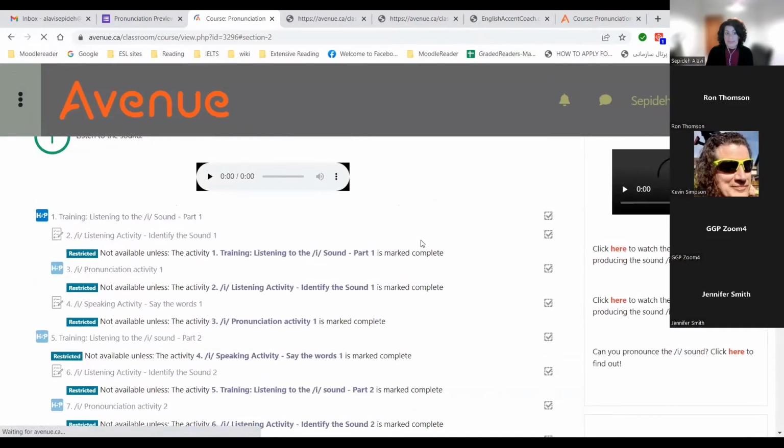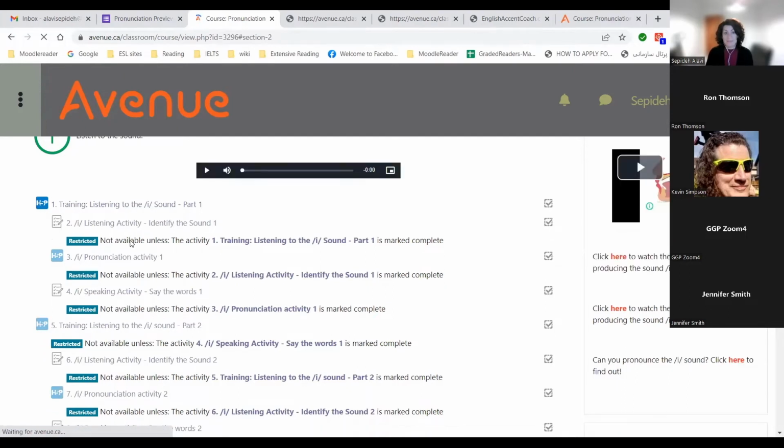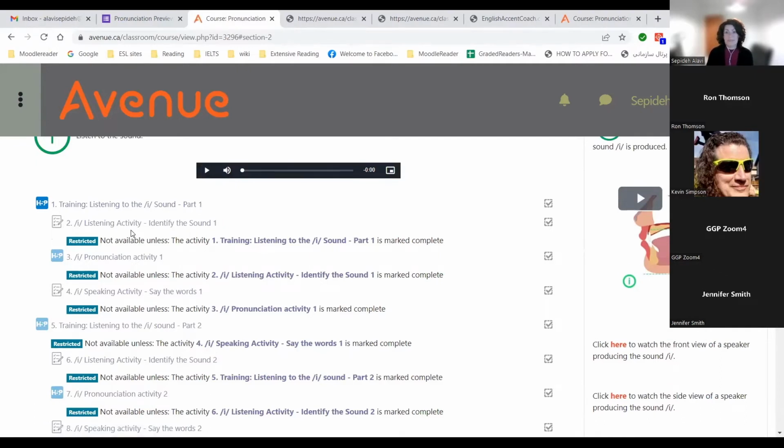So once the first activity is completed, the second one is unlocked. It is a Moodle quiz. They listen to the sound and they identify the symbol, or sometimes they see the symbol and they have to choose the sound from a different number of choices to go with that symbol. After this, there's another pronunciation activity.